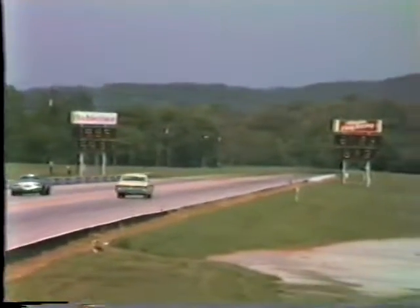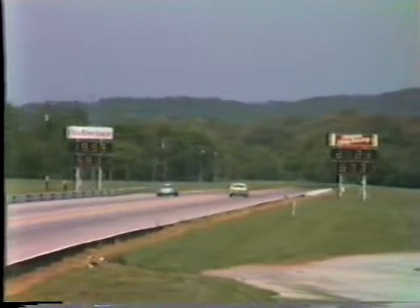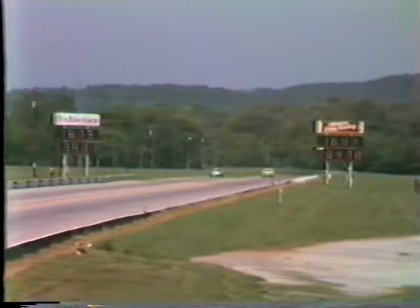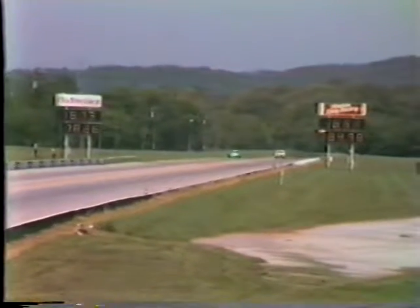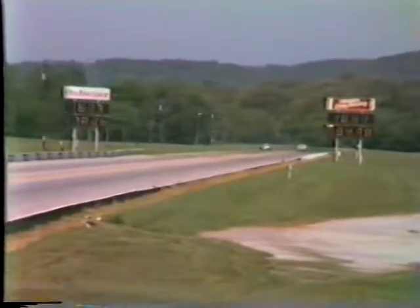Participants in the Supercar Showdown, remember that you're allowed 4 time trials, then we will begin elimination. Right-hand lane is there with a 16.61, a mile an hour of 84.98. Left-hand lane a 16.73, a 78.26.